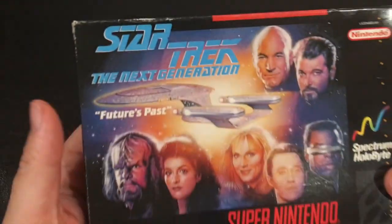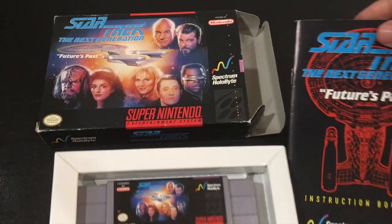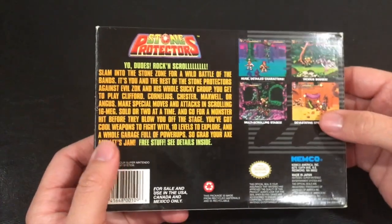Star Trek Futures Past. Definitely love my Star Trek series, especially the Next Generation, so I'm glad to add this one to the collection, complete. Next up we have Stone Protectors. This one, I got a good deal on the box and manual. Still looking for the game though, and look forward to playing this one.